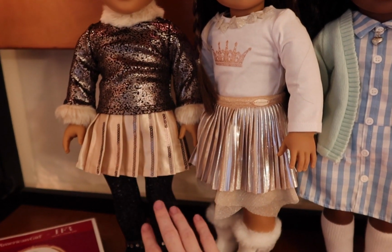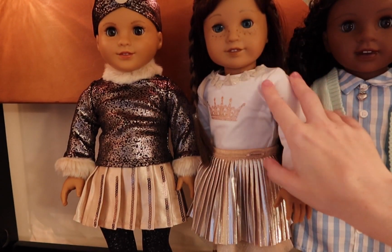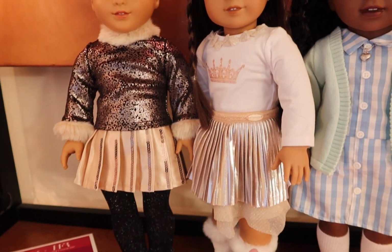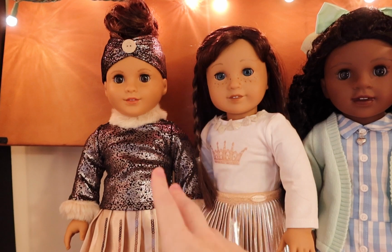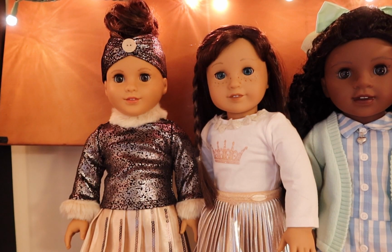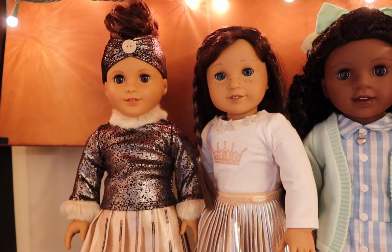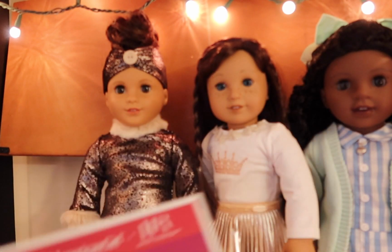I do see a lot of similar elements between this outfit. These are mix and match pieces, so I happen to combine this one with this and then these boots. But I see a lot of similar themes between Claudie's outfit and this outfit. So I'm starting to wonder if that was just a Christmas outfit that they then revamped for Claudie's collection or something. The headband doesn't fit and it kind of bothers me.